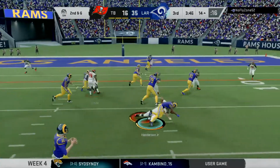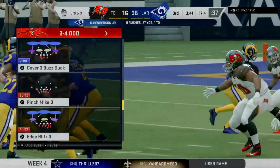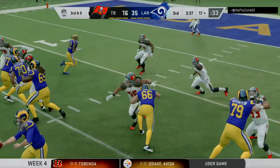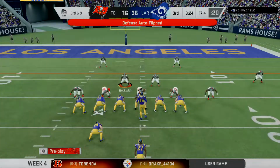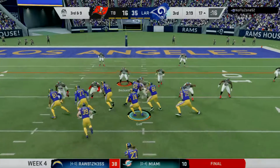They run once more with Henderson, and he is going to be stopped cold behind the line of scrimmage. He lost 2 there, and it's 3rd down. When this offense gathers to watch the tape, they're going to like a lot of what they saw. They put up big numbers, but they might fast forward through that last play.